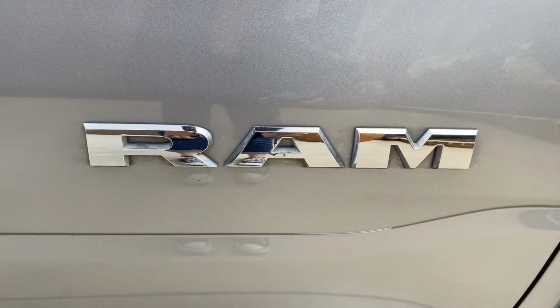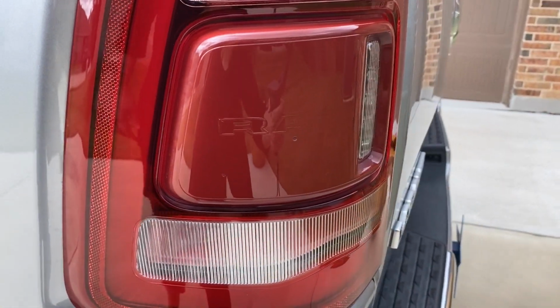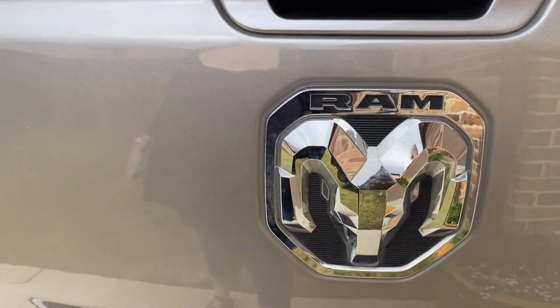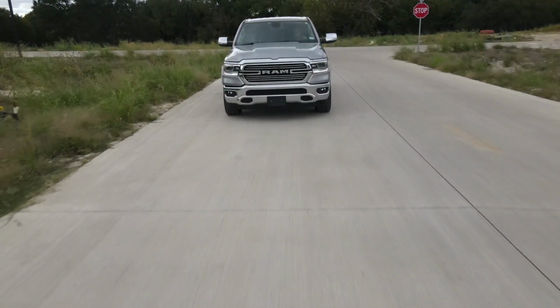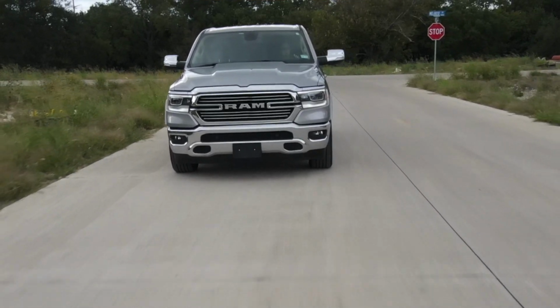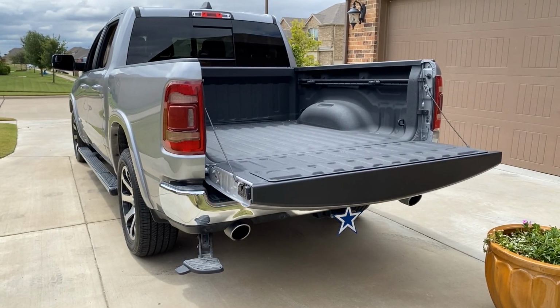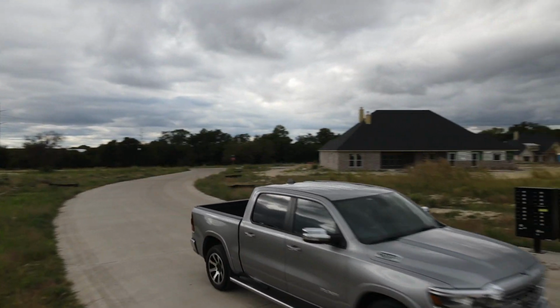These Ram symbols. Not quite as hefty as the Jeep branding, but man, they don't want you to forget that you're driving a Ram. After checking this truck out, I see why the Ram 1500 is such a popular vehicle. It's not just the price. These are well-rounded option packages supporting a fun and powerful truck.